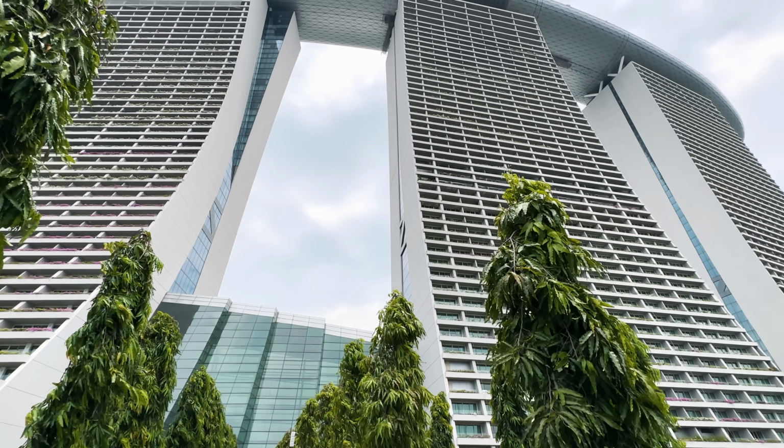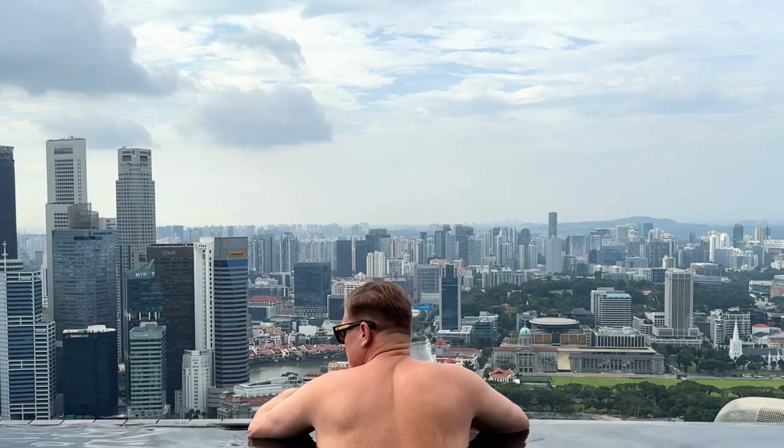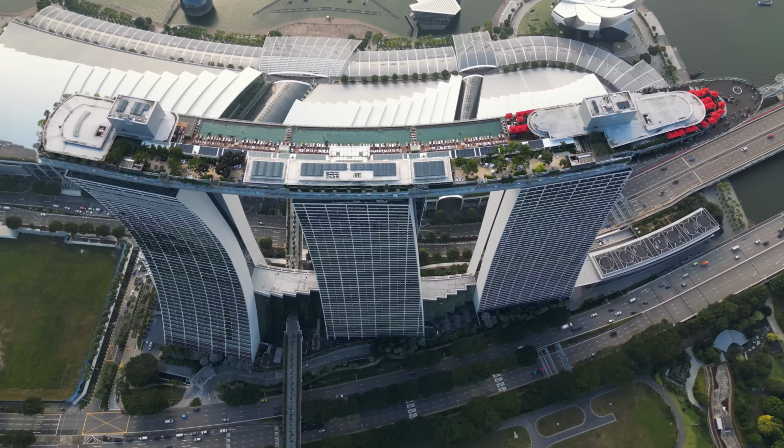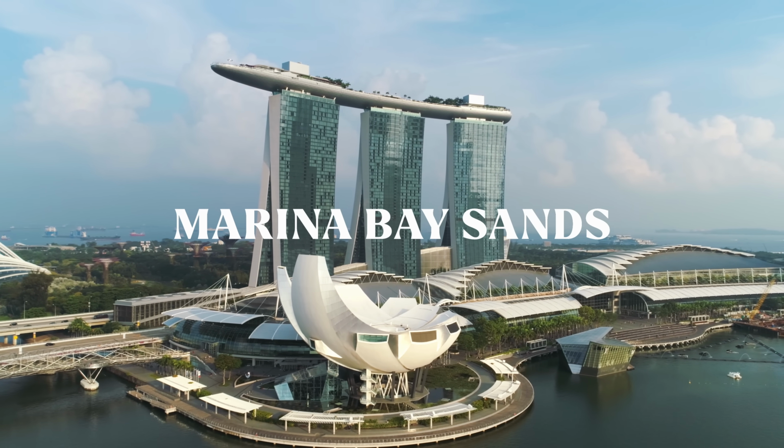But to do that, I need a hotel that screams luxury. How about one of the most iconic hotels in the world, located in one of the wealthiest countries on the planet? Welcome to Marina Bay Sands in Singapore.